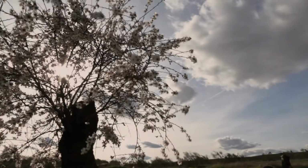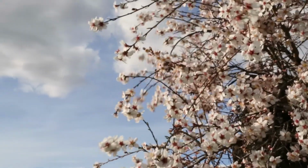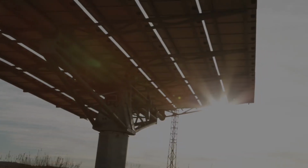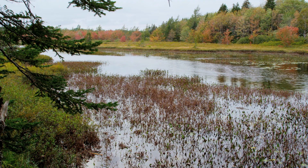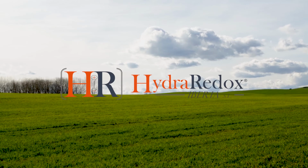commercial launch. What if we could use all renewable energy? The sun, the wind, without damaging the environment. The future is already here. HydraRedox Vanadium Batteries.